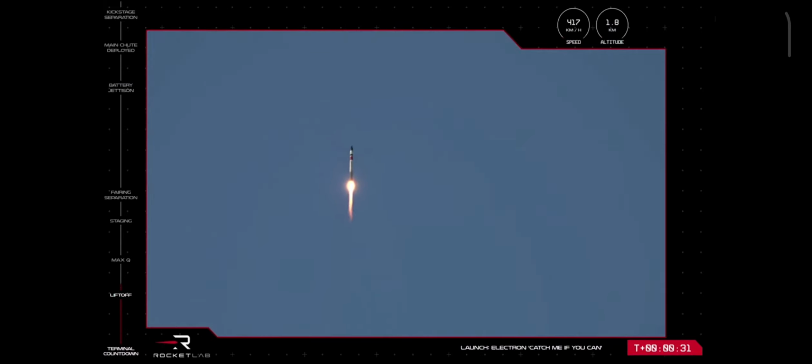Lab Launch Complex 1 and is on its way to space carrying the MAT satellite. Our rocket recovery attempt is also now officially underway. Coming up on supersonic speeds, Electron will be travelling faster than the speed of sound as it approaches its first mission milestone, maximum aerodynamic pressure.